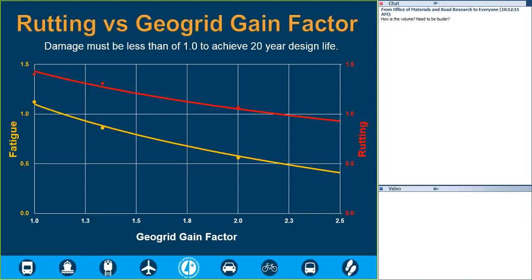If you look at the vertical axis here, the gold line is the fatigue and the red line is rutting. On the left side is the gain factor. If you had no grid, you'd have a gain factor of 1. No grid, 1. It's the multiplier. At the beginning, when you don't have any grid in your system, this pavement is not going to make 20 years because there's more damage. Damage is more than 1. It's going to fail before 20 years.